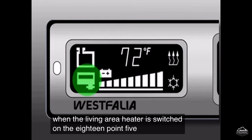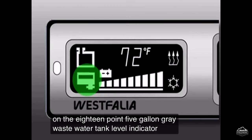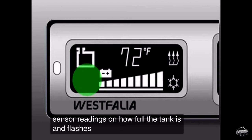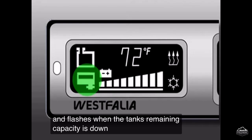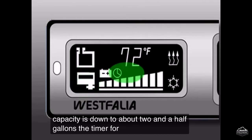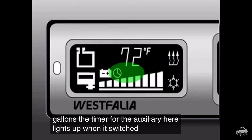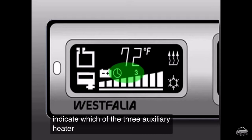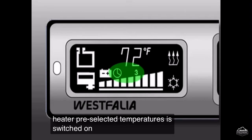The 18.5 gallon gray wastewater tank level indicator gives sensor readings on how full the tank is and flashes when the tank's remaining capacity is down to about 2.5 gallons. The timer for the auxiliary heater lights up when it's switched on, and the lighted numbers 1, 2, and 3 indicate which of the three auxiliary heater pre-selected temperatures is switched on.